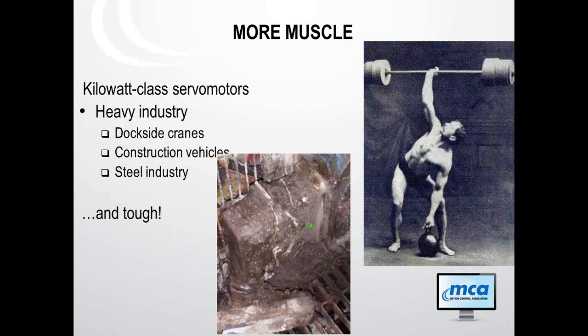Oh, and another reason, kind of standard, more industrial type applications might be saying, gosh, we can't use motion control. That's those little itsy-bitsy motors that work on NASA robots and stuff. There are kilowatt class servo motors out there, multiple kilowatts, and they're running dockside cranes, they're running backhoes. You've got all kinds of heavy-duty industrial. There's really a lot of capabilities. So the technology can do much more than you might think.